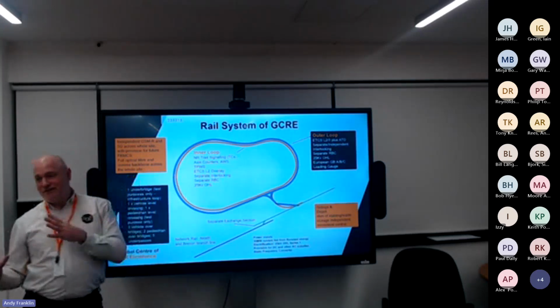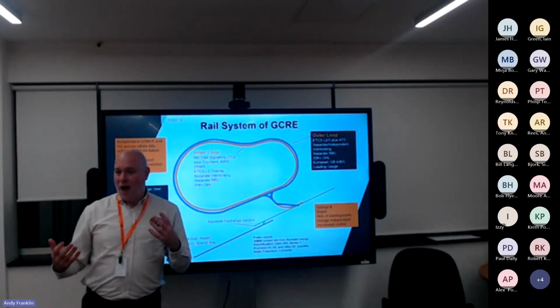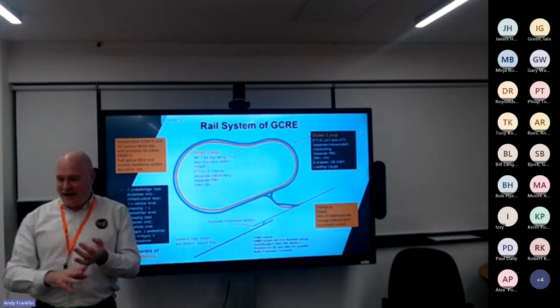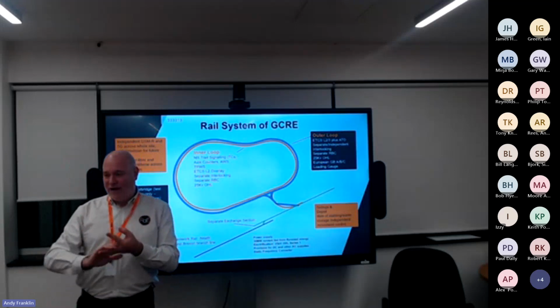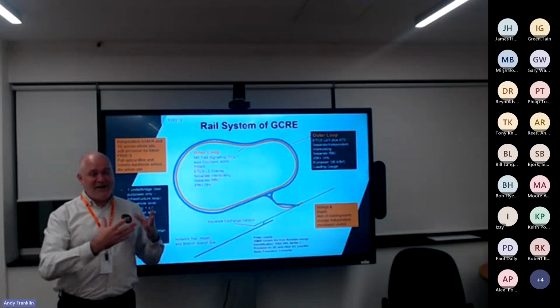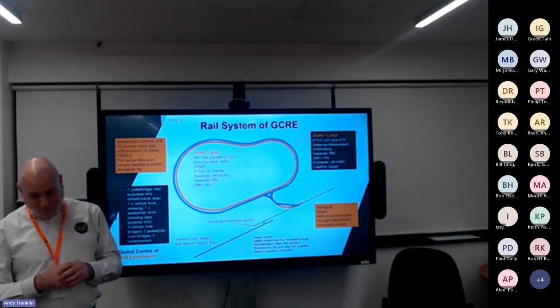But the two loops also give us another advantage, which is that we can do system integration, because we can provide two different systems altogether across the railway. So we can have different types of overhead line system, different types of signalling, and we can connect different power systems, so that we can realistically create interfaces that exist out there in the real world.